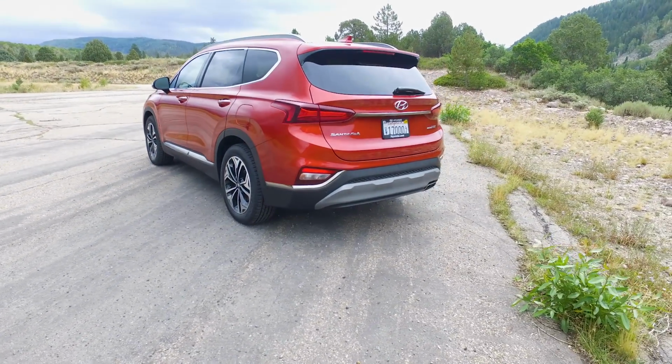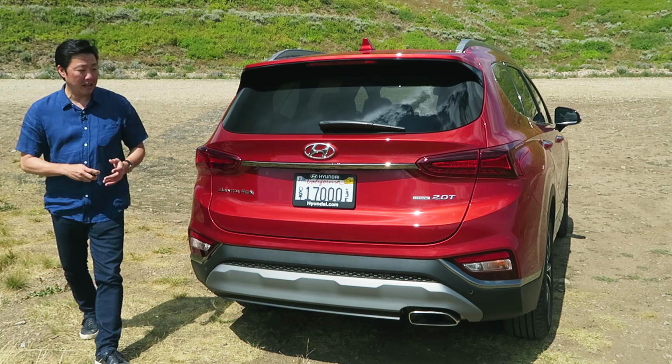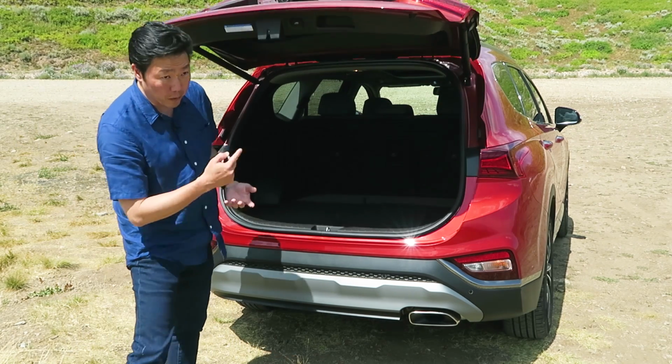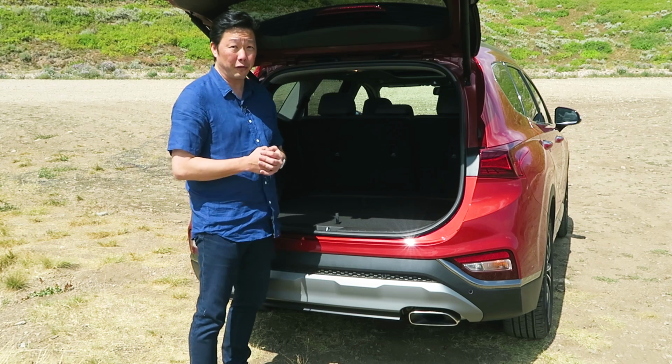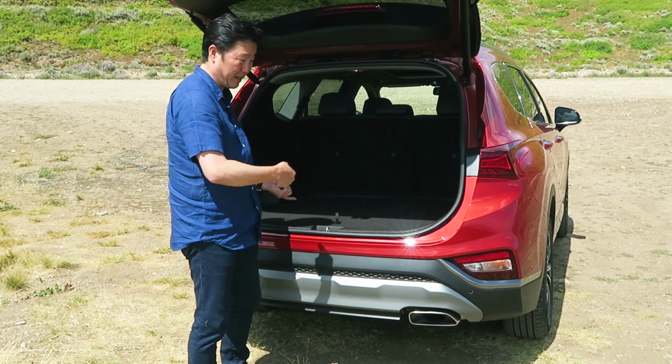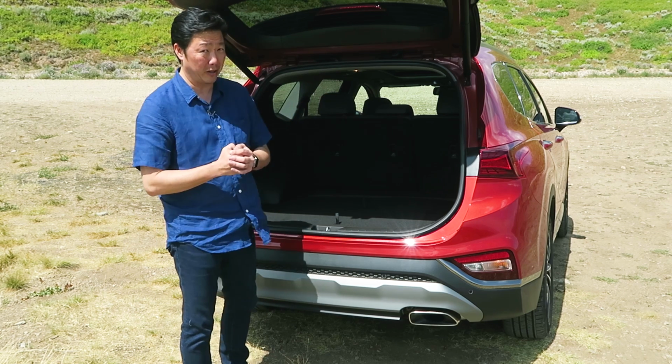Like a lot of SUVs in the class, the Santa Fe has a hands-free tailgate. Except unlike a lot of the others where you have to swipe your foot, you just have to stand here for a few seconds. That means if you're really loaded down with some heavy objects, you don't have to lose your balance trying to swipe your foot underneath.